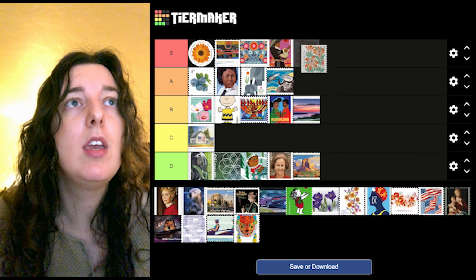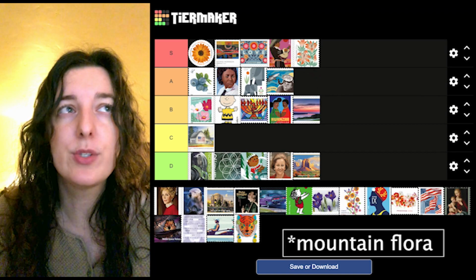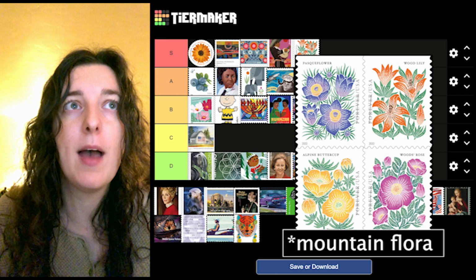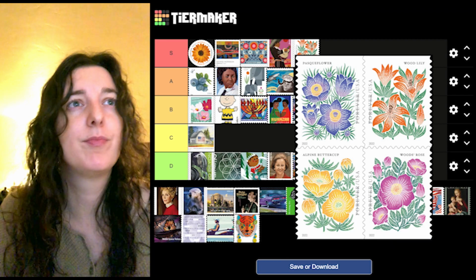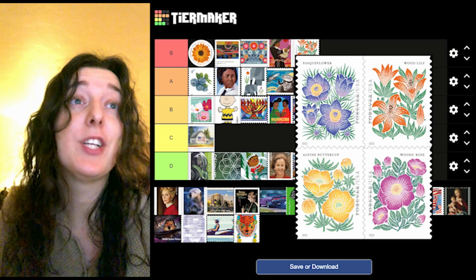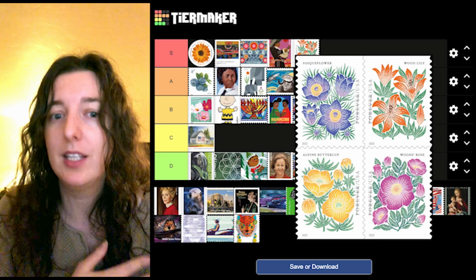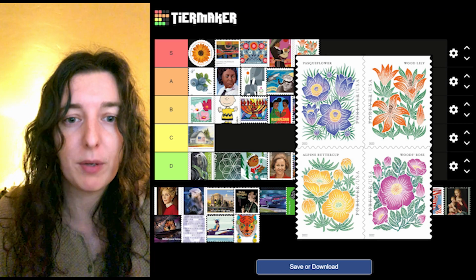I'm gonna put the Wild Flora, I think it's called, those stamps are S tier for me. There's 4 of them. They're all done with printmaking, and I think they're gorgeous. And what I love about them is they're in rolls and in other ways, and I've been seeing them everywhere, which means they did a huge printing of them.